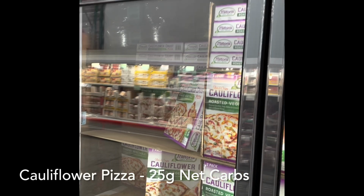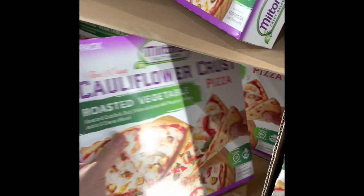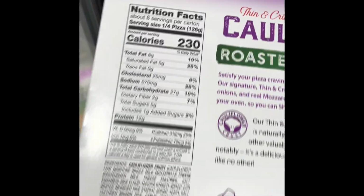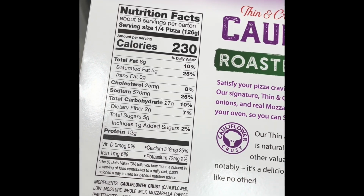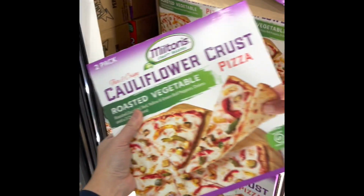Lastly, I wanted to show you something that looked very keto-friendly, but upon closer inspection, not so much. These are cauliflower crust pizzas. At 25 grams of net carbs per serving, these will not do on a keto diet. I'll show you in a future video how to make some delicious cauliflower crust pizza that is low carb and keto friendly.